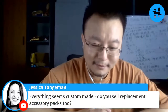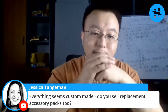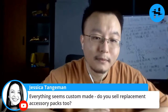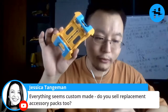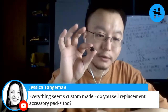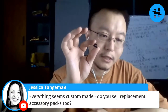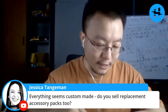So speaking of custom built servos and things, Jessica of Hackster says everything seems custom made. Do you sell replacement accessory packs too? I'm guessing that means including the extra servo arms and things. Yes. So first, for these plastic parts, I'm very confident with them. I don't think they will break very easily. And for the servo arms and other little accessories, I will provide extra units. For example, we use 9 servo arms for each robot, but I will include about 12 servo arms in each kit. And for springs, I will provide extra.